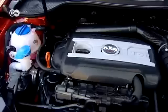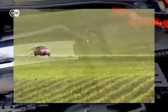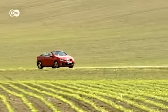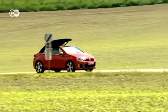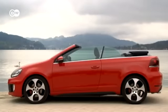Convertible or not, GTIs are powered by a 2-liter front-wheel drive engine with 155 kilowatts and a maximum 280 newton-meters of torque. All Golf GTIs come with a choice of a 6-speed manual transmission or a 6-speed DSG automatic. The GTI's roof opens and closes fully automatically in just 9.5 seconds. Very fast.